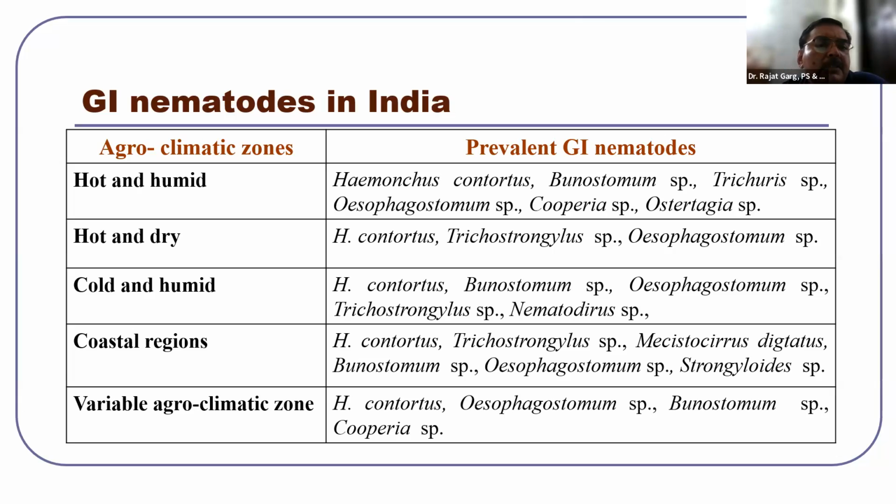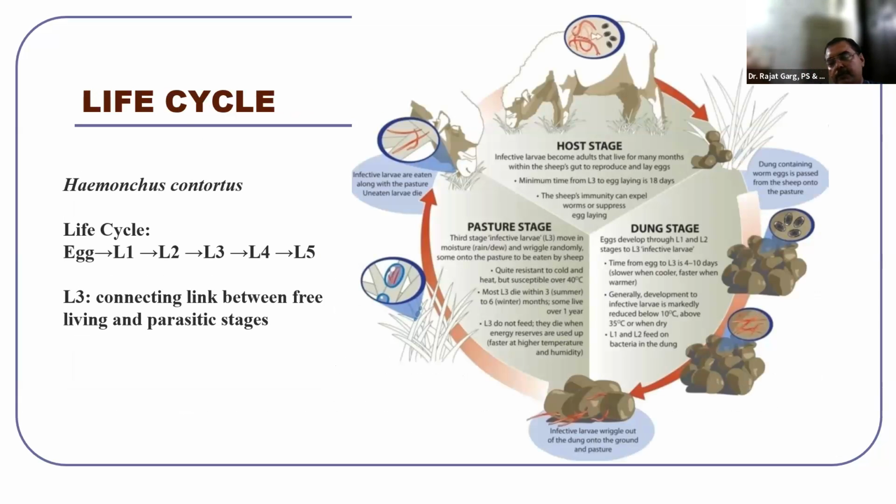clinical diseases in animals. The life cycle diagram that I have shown will represent all gastrointestinal nematodes. They have a direct life cycle. They do not involve any intermediate host in their life cycle. So the life cycle is very simple, and that's why the parasites can easily propagate. The parasitic stages, that is the eggs, are passed out in the feces of the host, in the droppings of the host, like sheep droppings.